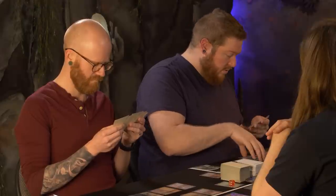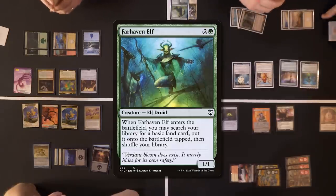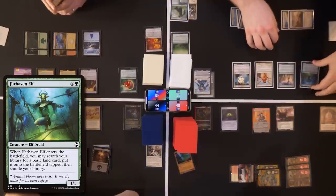Then we're going to do Trace. For a Farhaven Elf, when it ETBs, search my library for a basic land card, put it on the battlefield tapped, shuffle your library.